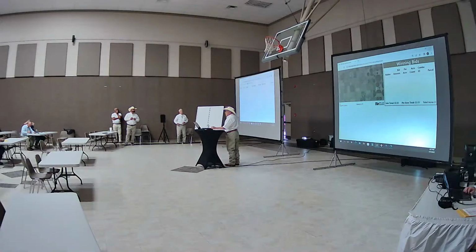But right now, we're just going to go through each individual tract, see what the high bid is, and post that bid on the board. It does help you to have that number on the board to begin with, but it's not necessary. The bidding will be open until the close of the sale, so anybody can bid at any time during this sale. Any questions for anything right now?